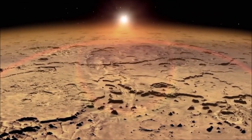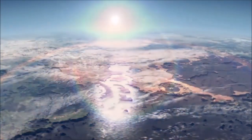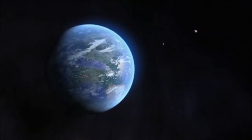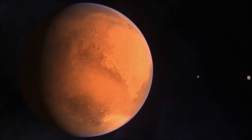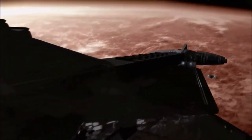Recent missions have revealed the red planet once had a much thicker atmosphere and water on its surface, both essential to life as we understand it. The question is, what happened to Mars? Was it hit by a natural catastrophe? Or was it conquered? And if it was conquered, where are the victors?